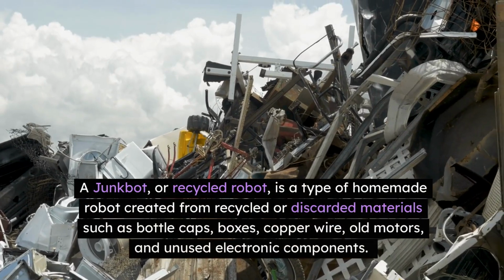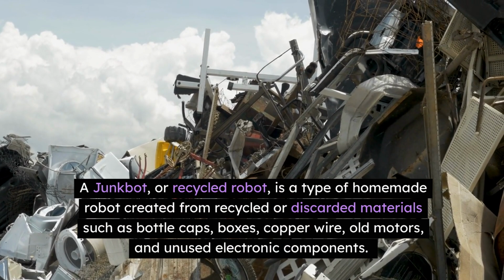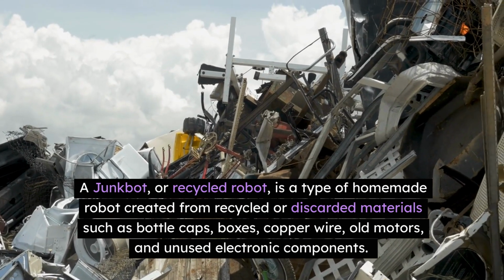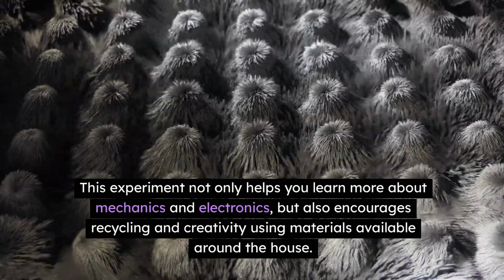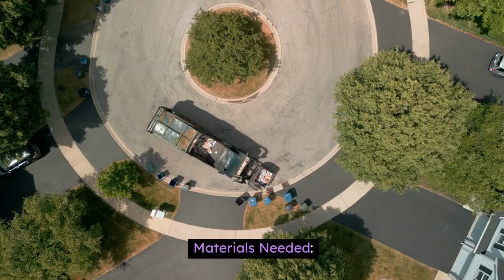5. Junk bot, recycled robot. A junk bot, or recycled robot, is a type of homemade robot created from recycled or discarded materials such as bottle caps, boxes, copper wire, old motors, and unused electronic components. This experiment not only helps you learn more about mechanics and electronics, but also encourages recycling and creativity using materials available around the house. Materials needed.